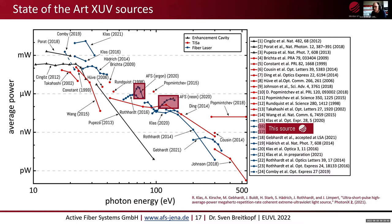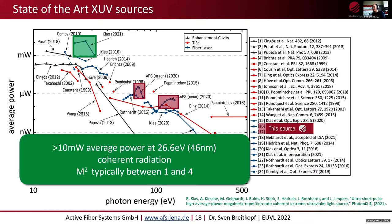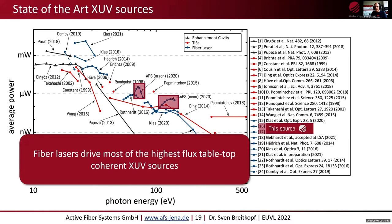It's also worth mentioning that if you use the second harmonic generation of ytterbium, so 515 nanometers, you can generate extremely high flux at around 26 eV. And this is a very simple source as well. It's just a laser, second harmonic generation, compression and the high harmonics. As you can see, this is actually the highest flux that has ever been achieved using high harmonic generation. And fiber lasers drive most of these high flux tabletop coherent XUV sources.